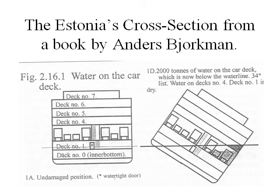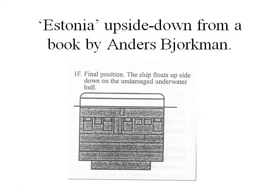Now here you have some plans, drawn cross-section, drawn by Anders Björkman, in a book published by him. On the left, you see that the car deck is between deck number two and deck number four. And on the right, you see if you get 2,000 tons of water, Anders Björkman found that the vessel, the Estonia, heeled by 34 degrees list. And if it went to that angle, you can see the water there. It's drawn shaded. How could that water have flown upwards and come down the car deck to deck number one?